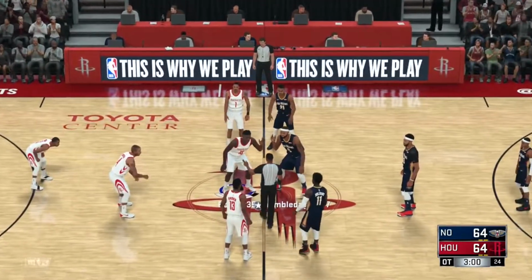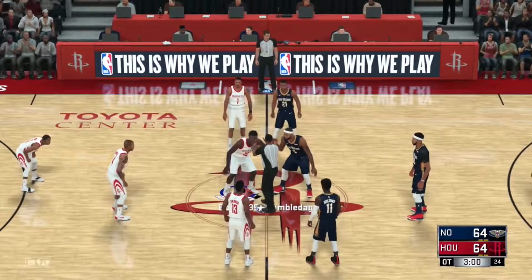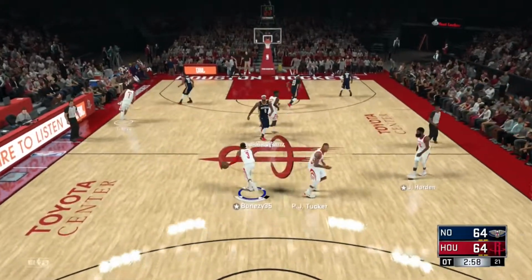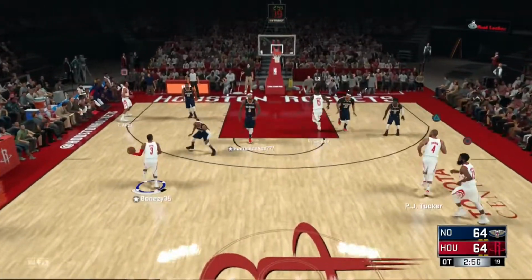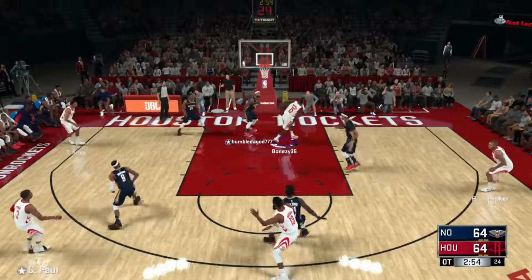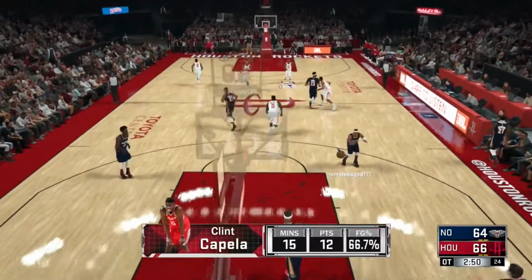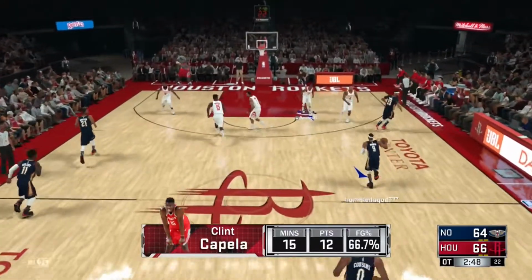Nice line. So the Rockets win the tip. And no shortage of excitement here, and we're officially underway in overtime in this game. All fueled up and ready to go to overtime basketball here, brought to us by Gatorade. Let's check out who's on the floor.